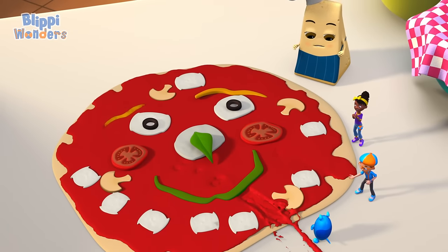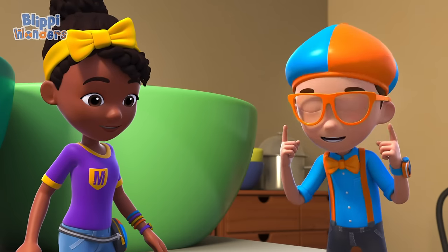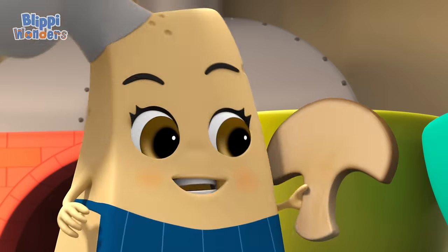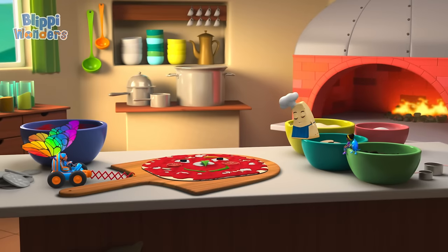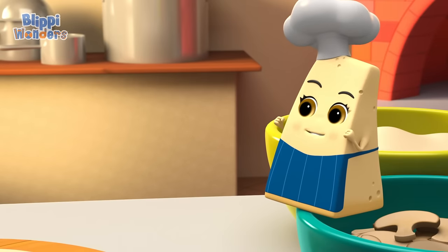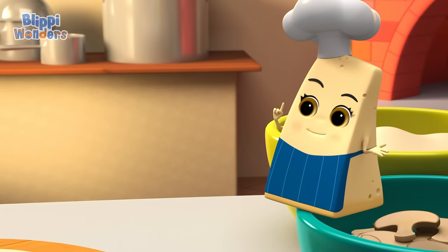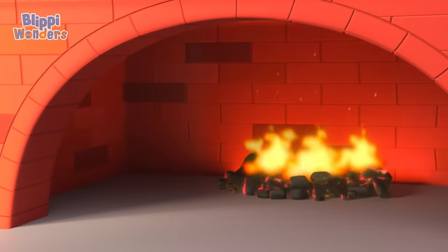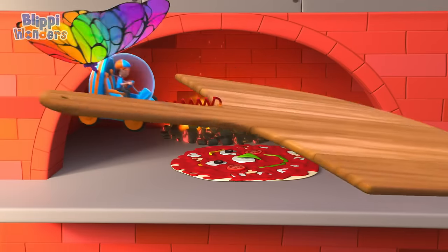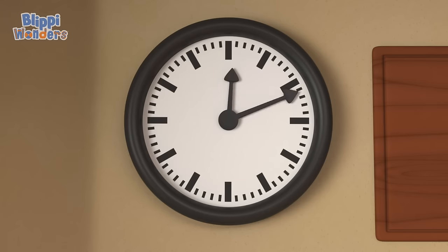Our smiling pizza makes me smile! Me too! It's time for the last step! Are you ready, Blippi? Ready, Paola! Time to bake the pizza! But you have to be very careful. The oven is hot. Careful. Careful. Yeah!